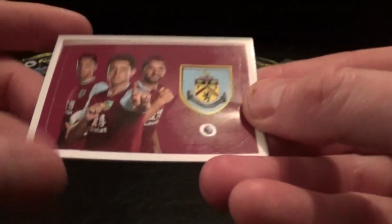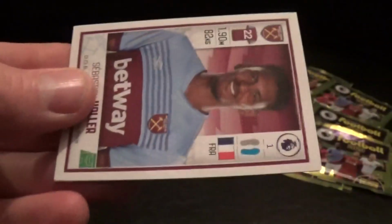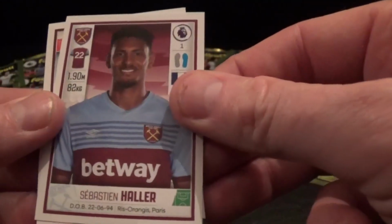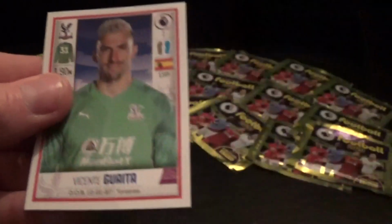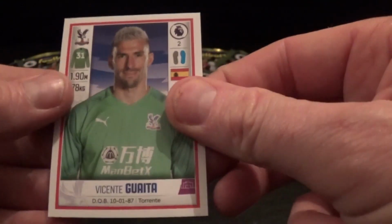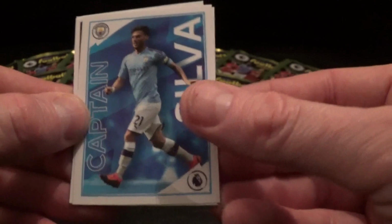Oh, check this out. Another one of the trio players there, this time Burnley. Wow, they're pretty awesome, aren't they? We have Haller, Konsa, Gomez, and Guaita. Next pack. Mega opening here on the Pirate Pat channel, as usual. Captain Silver.